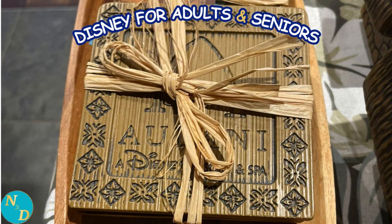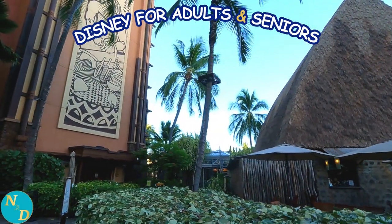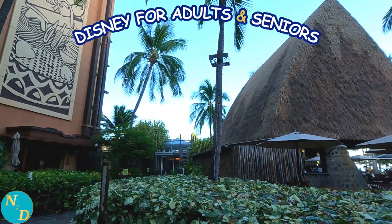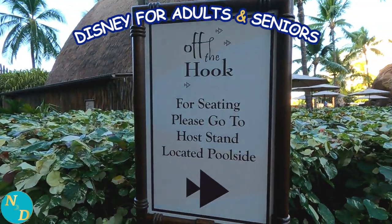We also purchased this set of four Aulani coasters, another type of souvenir from our Disney and non-Disney travels that we collect for our home. We hope you enjoyed shopping with Nancy and I at the two retail stores on the third floor of Aulani, a Disney resort and spa located in Ko'olina on the island of Oahu, Hawaii.